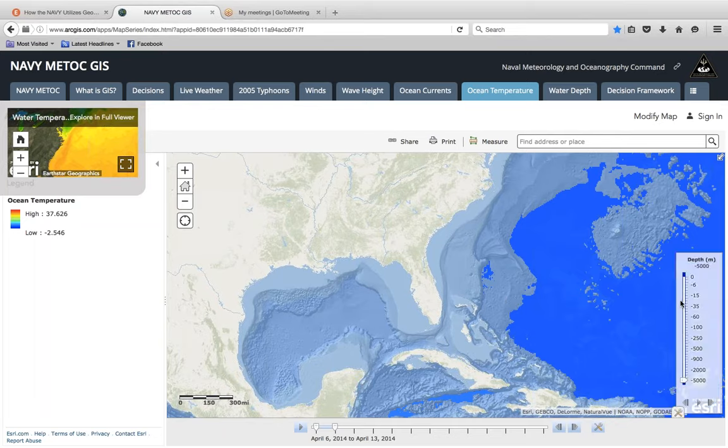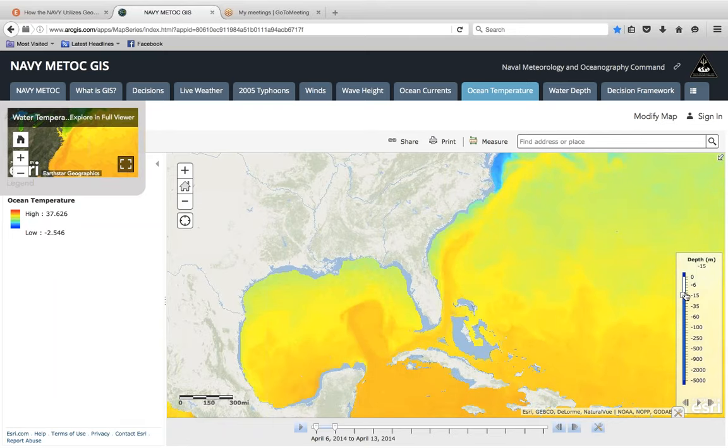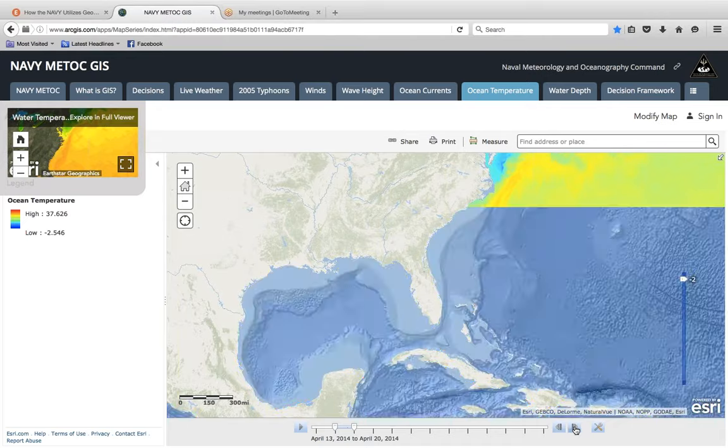So what you're looking at here is ocean temperature, and if you see the depth slider here on the right side, I can start to work up through the water column and display different layers of water temperature at different ocean depths. As we become closer and closer to the surface, you'll see that the water becomes warmer and warmer. And not only are we representing that depth component, but we actually have a temporal component by using the WebGIS as an application to visualize this. We can actually play this in time.